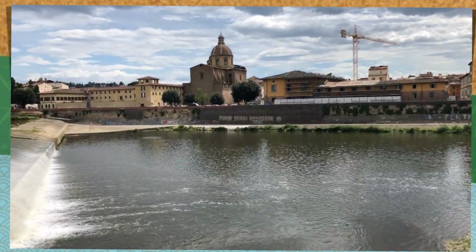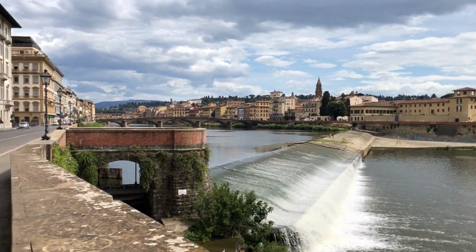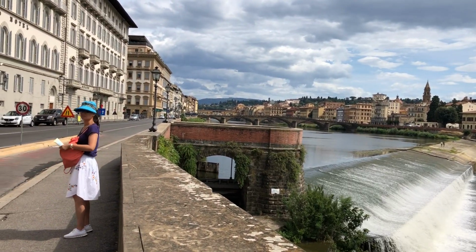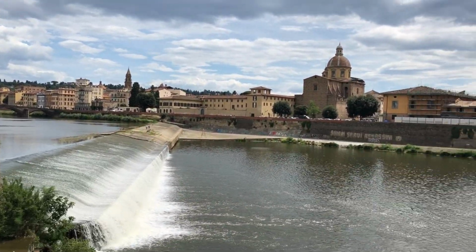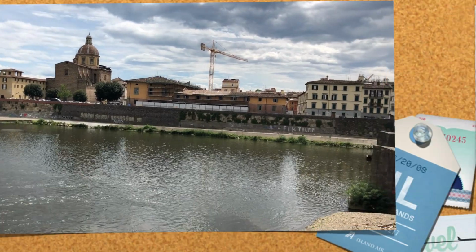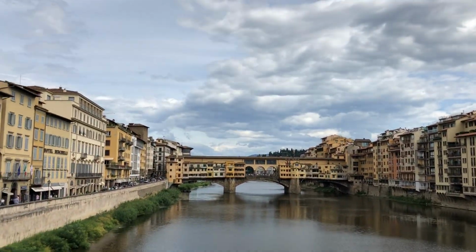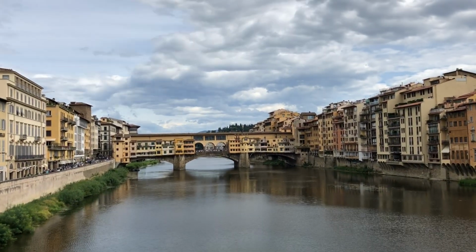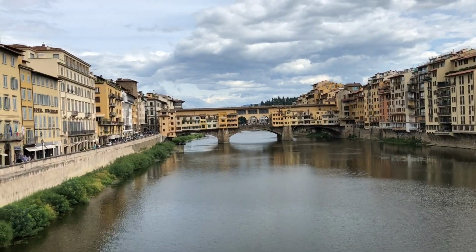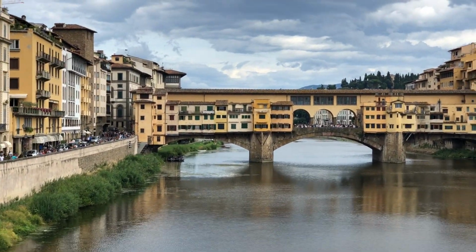This is what it looks like 30 seconds outside of our hotel. Giant, glowing river. Amazing. So cool. Old bridge. It was built in the year 1345. It's basically a bridge with a bunch of buildings on it. Super old. I think that's why it's called the Old Bridge.